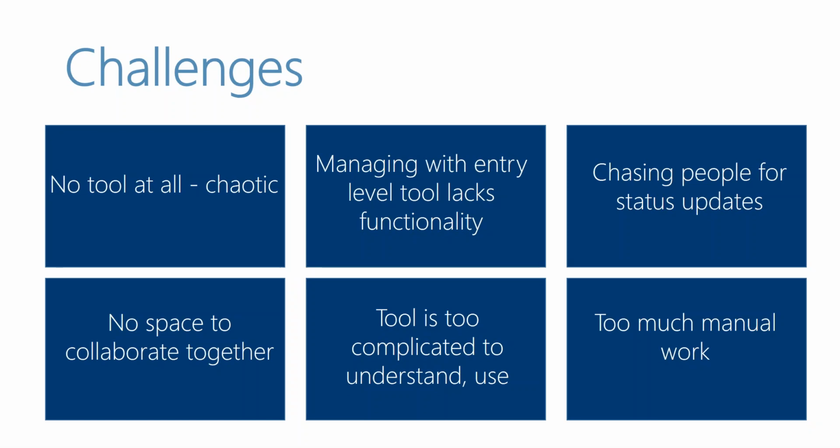So that can be quite chaotic when you don't have an enterprise tool at all. Then there are entry-level tools that are good for basic needs but might lack functionality for slightly more mature teams. A lot of project managers report that they're chasing people down for status updates. That turns them into a glorified administrator, so basically running around and saying, what % complete are you on that, or are you finished with that? Whereas having a centralized system will let team members report their updates on their own.